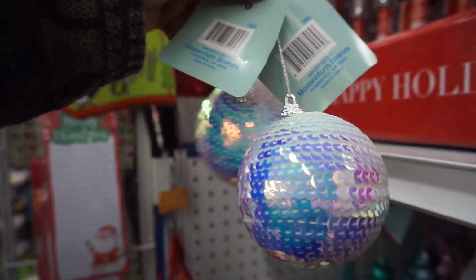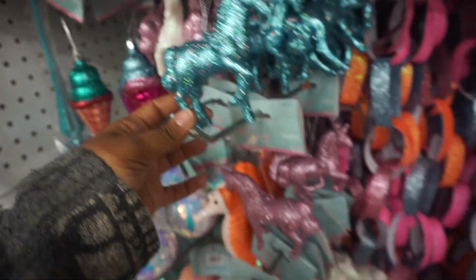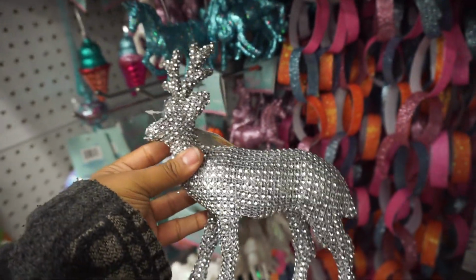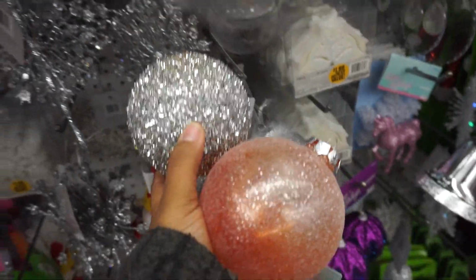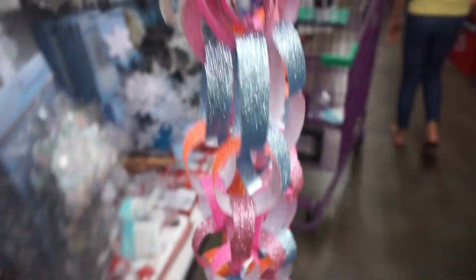I really love this colorful, whimsical Christmas decor line. Can you believe everything I showed here was like $1? No more than $1.99. As always, make sure you guys let me know what your favorite ornament is below.